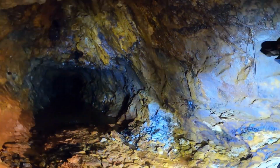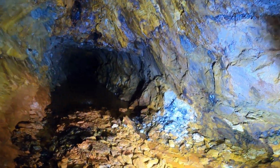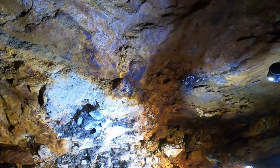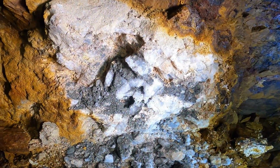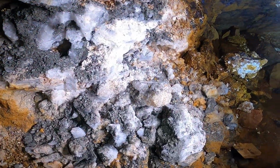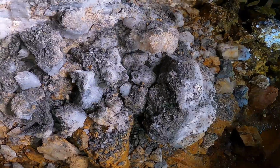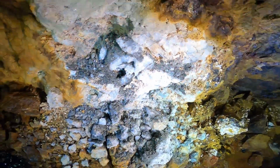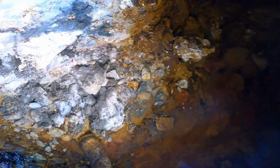Wow, it's rather colourful this. What is this? So clear. It's kind of a calcite, is it? Is it quartz or calcite? Quartz. Is it quartz?